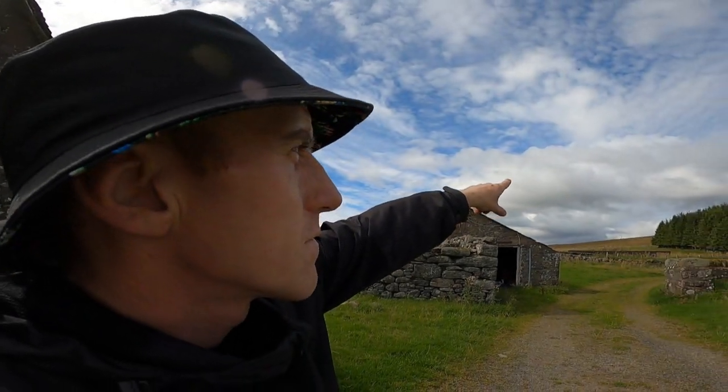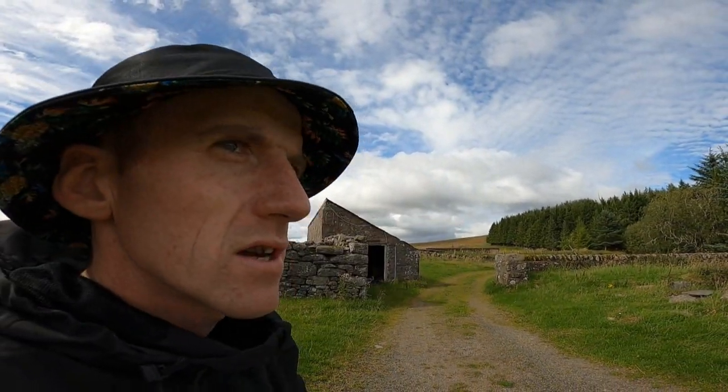I can see there's some massive birds of prey circling up above this forest here.